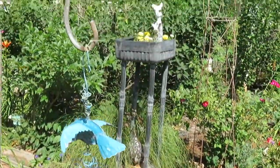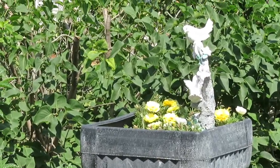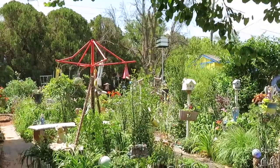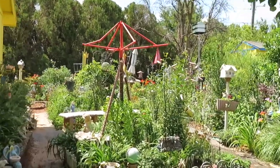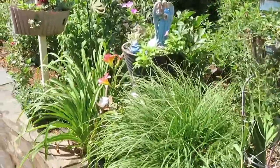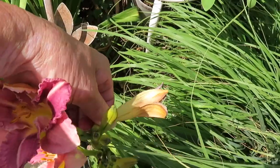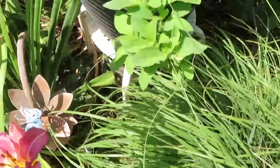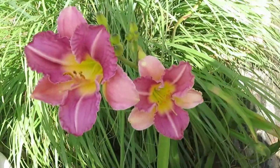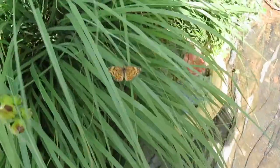So, oh look, the pretty rose moss in this little container is blooming this morning. But if you can stand the heat, you can still find lots of beauty in the summer garden. I was looking at these two beautiful little purple daylilies right here, and let me take this spent one off before I show it to you. Isn't that pretty? There's a little butterfly, I think, on here.